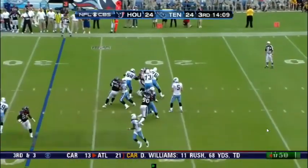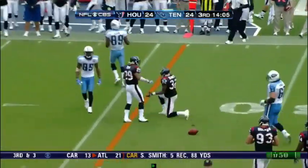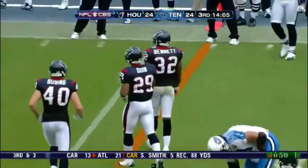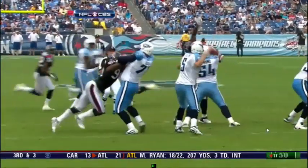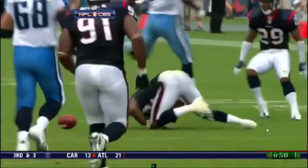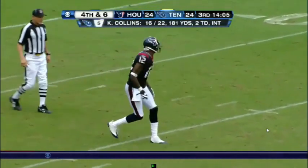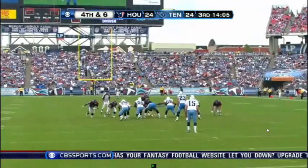Here's Collins with time underneath, incomplete. What a job by Freddie Bennett. He reached around, ripped it out, and the Titans are forced to punt. And this is exactly the way the Texans wanted to start it defensively. Remember, they didn't start out all that well in the first half, but they've really come on. And Mario Williams continues, Gus, to be a real force on that defense. He is single-handedly carrying this thing on his back.